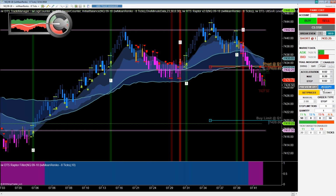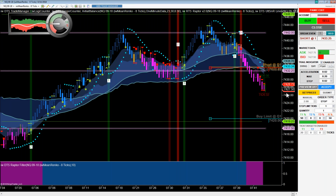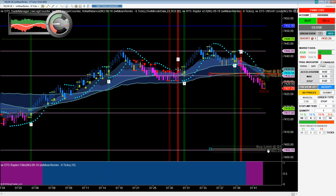Okay, so we'll get the stops going. Wow, they're getting a little bit of traction. So let's see, the low of the morning again would be the ultimate target for this trade.